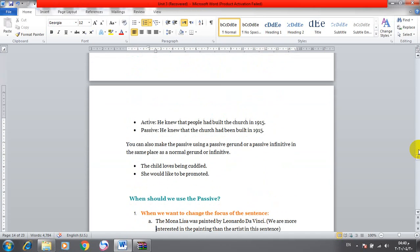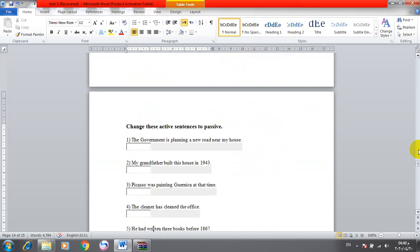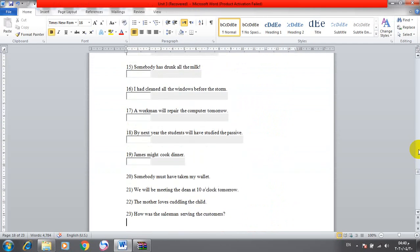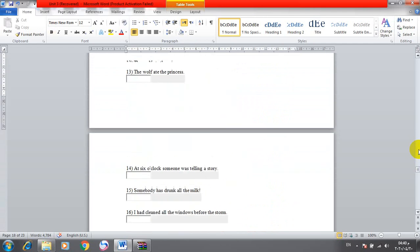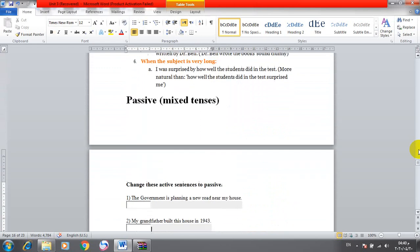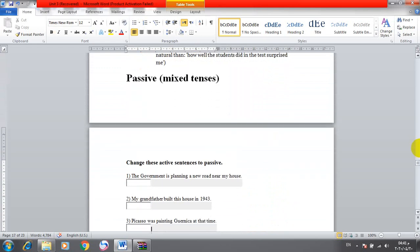عندي مجموعة من التمارين ياريت حضراتكم تحلوها أو ممكن أنا أحلها مع حضراتكم. The government is planning a new road. طبعا هنا the government ده فاعل, is planning هو ده فاعل وواضح أنه في المضارع المستمر, و a new road ده المفعول به. يبقى a new road near my house ده اللي أبدأ به الجملة المبنية المجهول, يعني هيبقى الفاعل.